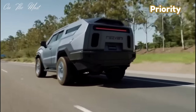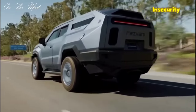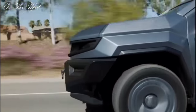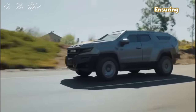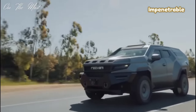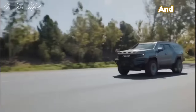Safety is a top priority in the Rezvani Vengeance. For those seeking the ultimate in security and protection, the Rezvani Vengeance offers an optional military package. This package includes bulletproof glass and over 20 advanced security features, ensuring occupants are shielded from potential threats. With the military package, the Vengeance becomes an impenetrable fortress on wheels, providing peace of mind and security like no other.